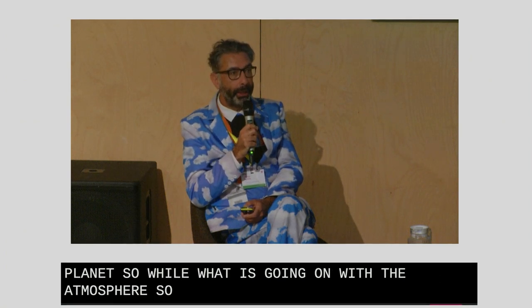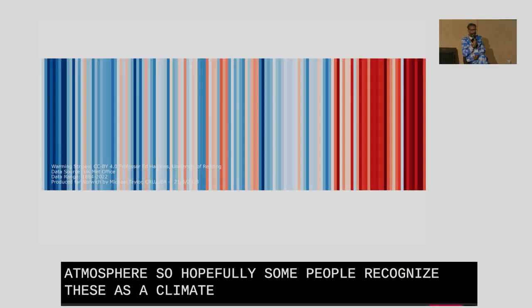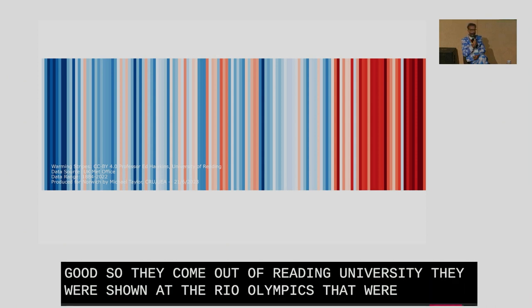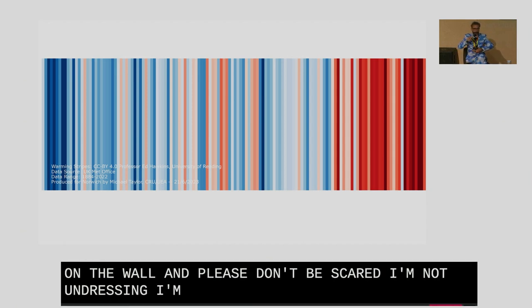So hopefully some people recognize these as the climate stripes. Hands up if people know the climate stripes. Pretty good. That's very good. So they come out of Reading University. They were shown at the Rio Olympics. They were beamed on the wall. And please don't be scared. I'm not undressing. I have them here.